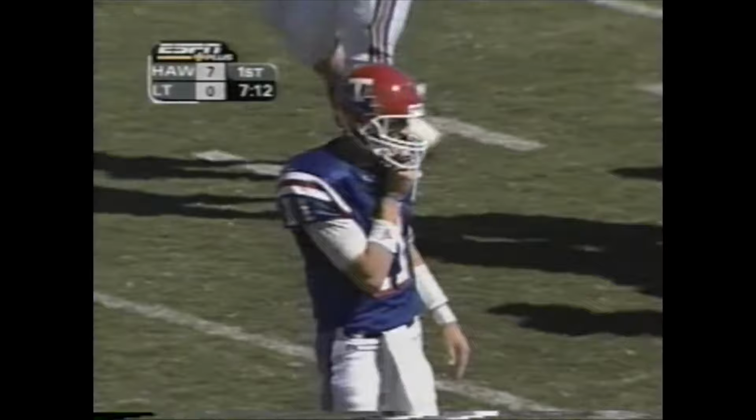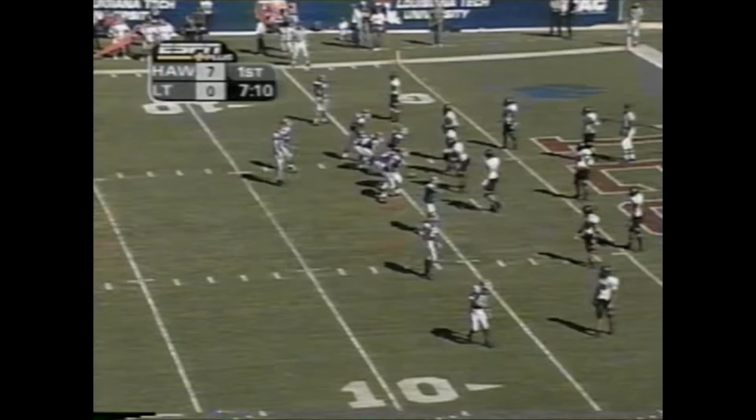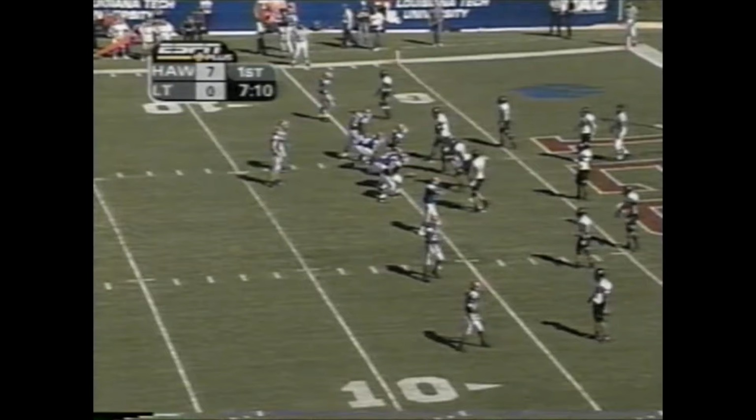We have to be careful down here, Mark, in the plus territory. We talked about Luke wanting to eliminate those mistakes. Mistakes are amplified down here in the plus territory. If you don't have a guy open, throw it out of the back of the end zone. A great decision that time by Luke. So, a critical play call, 3rd and goal from the 4.